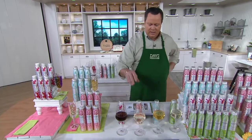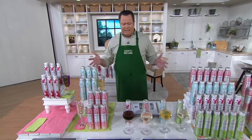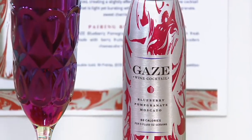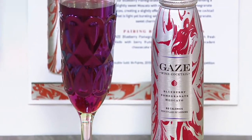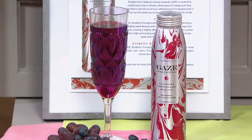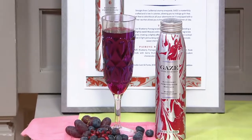Right. Keep these nice and super cold and ready to go for your summer get-together with the family first, because obviously we're not getting together with friends just yet. But when we're able to start entertaining again, these are all going to be on ice and ready to roll. Let me update you now on what we've got available.